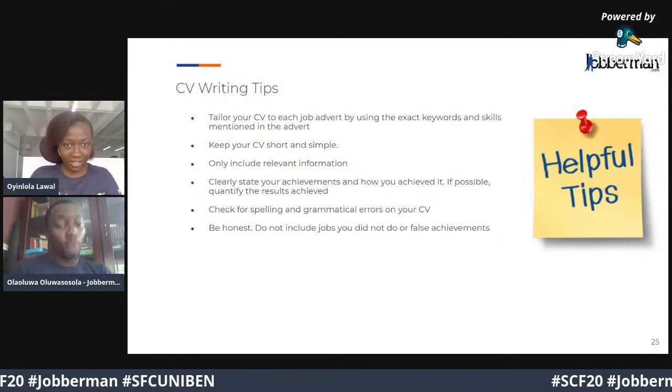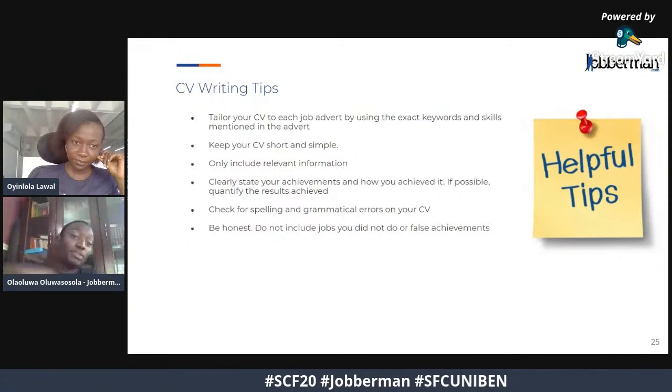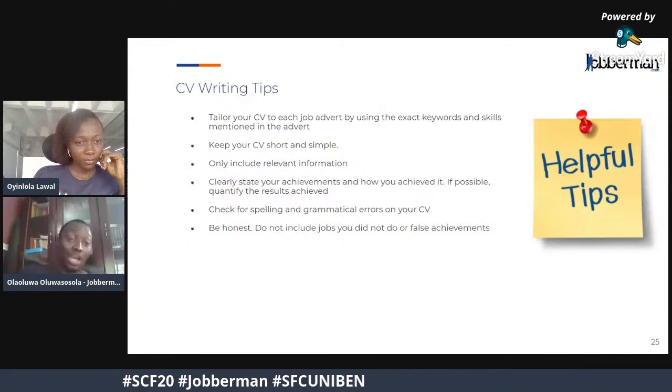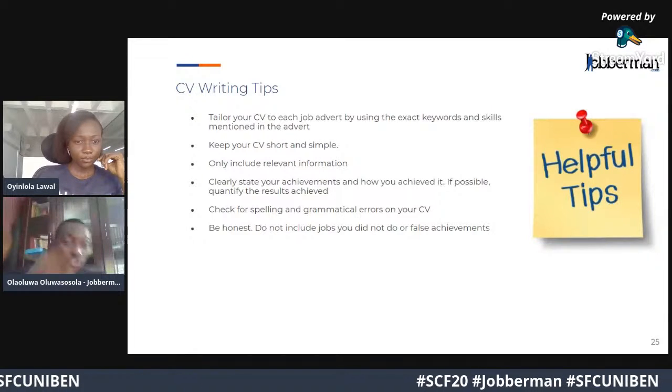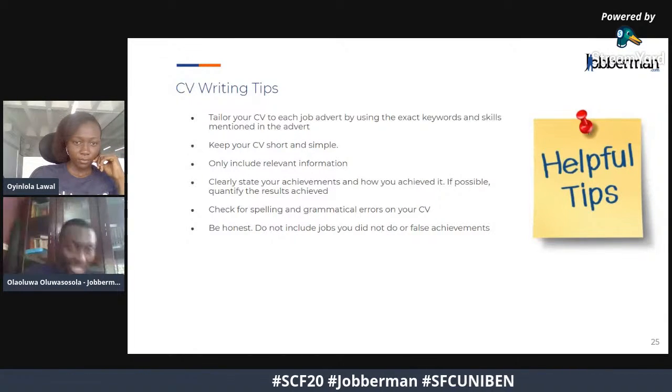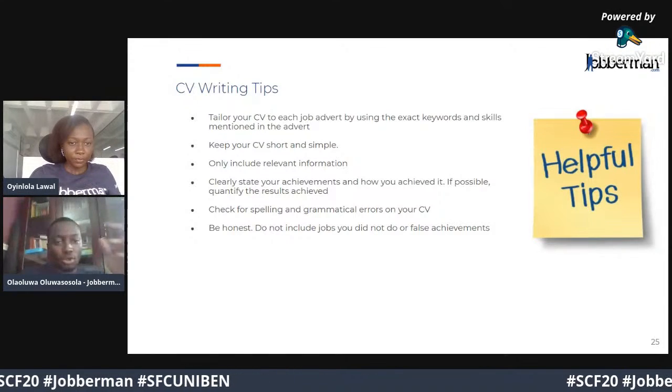So I love that. From the most recent to the farthest. So also for your job experience, you start from the most recent. So if I'm working in Jobberman now, the first thing on my CV should be Jobberman, then the last one I did before Jobberman, then the others before that. Yes, thanks a lot for that. So that's more of it on CV writing.